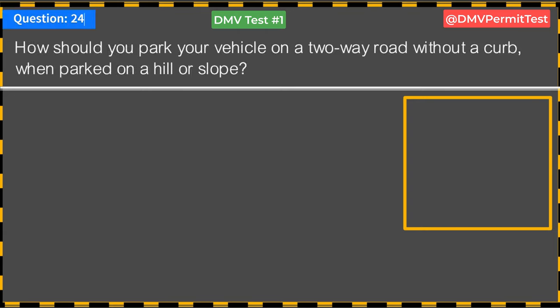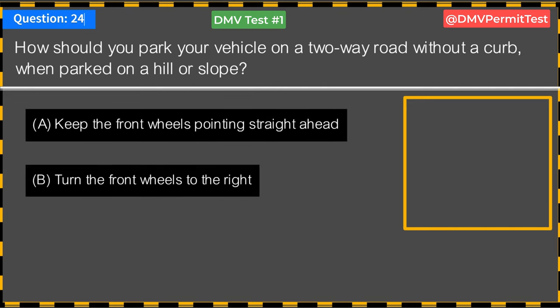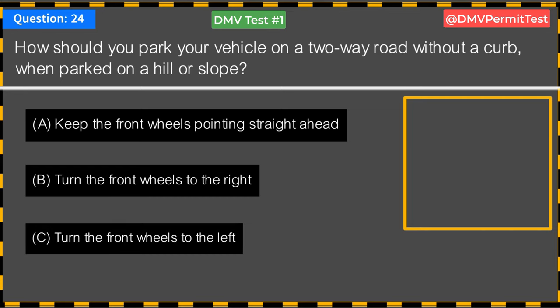How should you park your vehicle on a two-way road without a curb when parked on a hill or slope? A. Keep the front wheels pointing straight ahead. B. Turn the front wheels to the right. C. Turn the front wheels to the left.